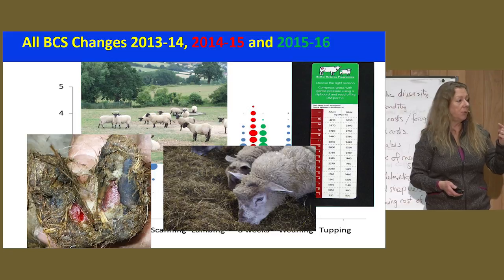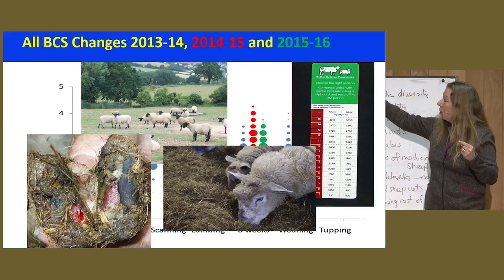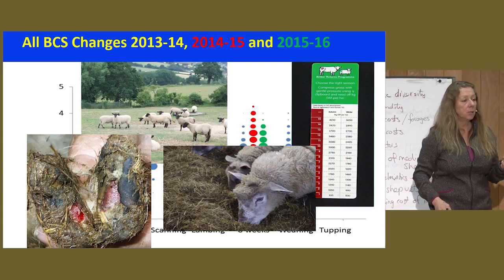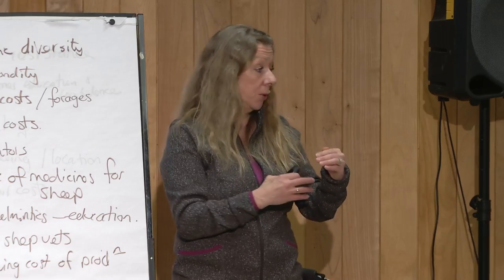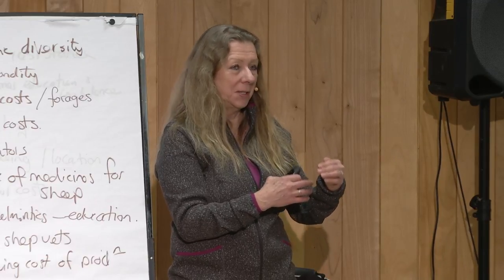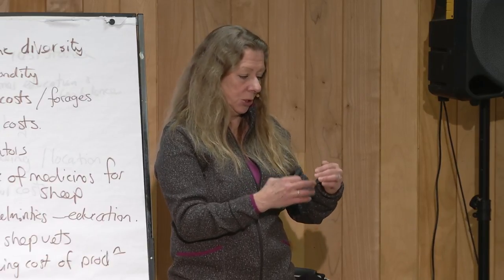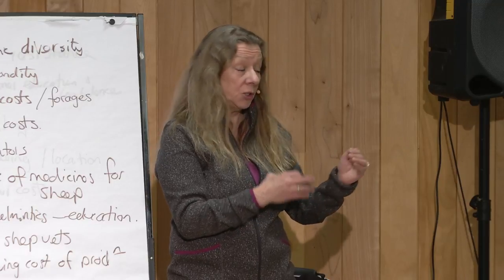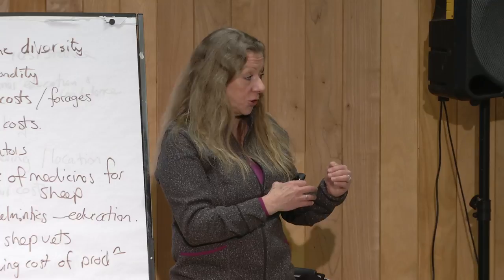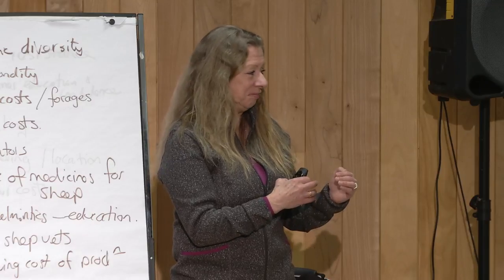Because every time you go through, those outlying horrible little blobs down the bottom there are your lame ones. Once you get down to a very low body condition scoring is really, really good, but the other thing that we found is that once you get down to a body condition score below 2, certainly with our sheep, the weight cost is about double.